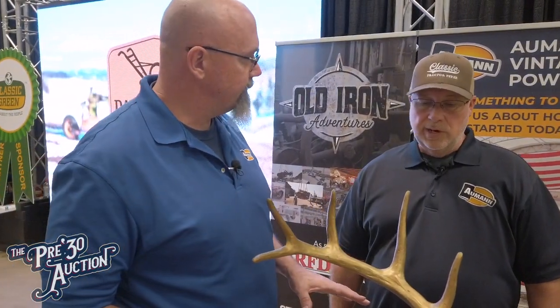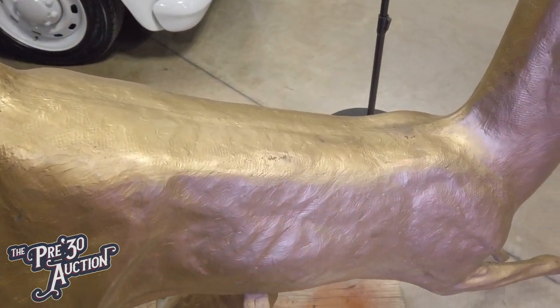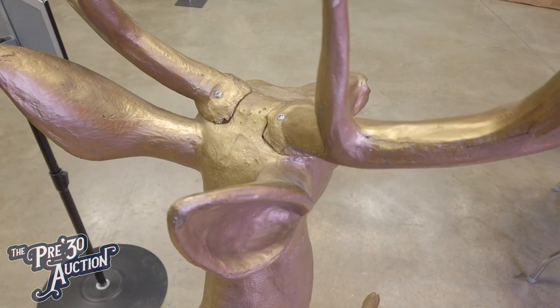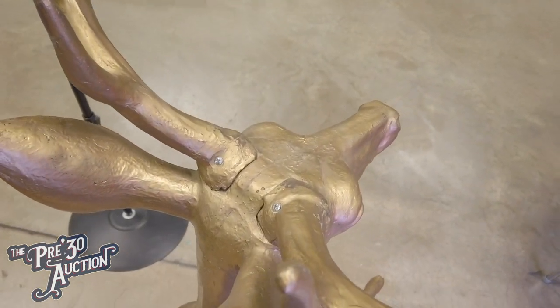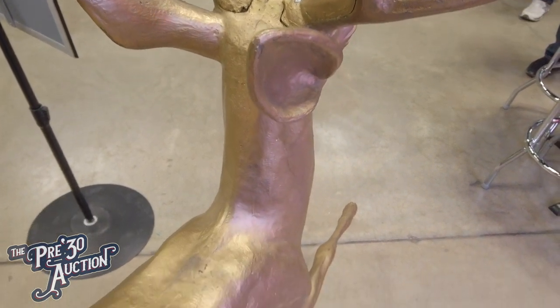I know it's painted gold, but what is this made out of? It's fiberglass. Okay. And I know there were different styles of these too. I was told there's like three versions. There was a gold one, and then another one that's painted more like the deer, brown with white. I've only seen one of them. Yeah. Okay. And so there are different things out there, and there are prototypes.